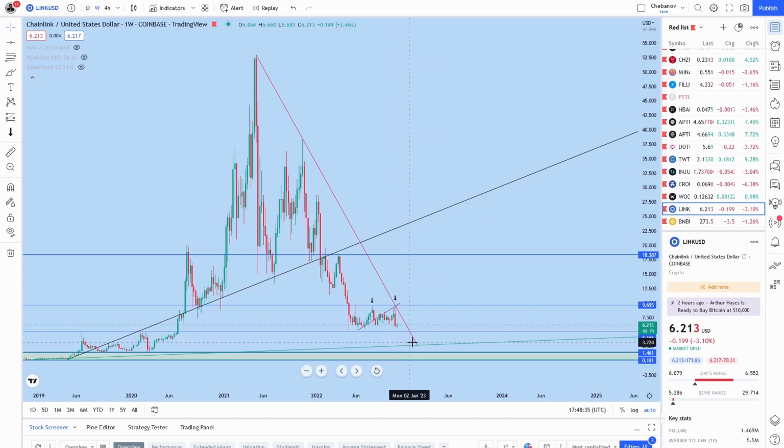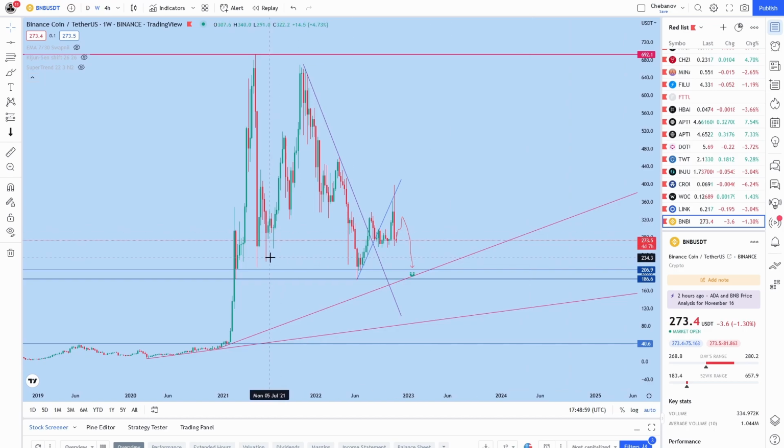telling me that we are going lower. This global trend line is going to be my indicator where to enter. So definitely I think it is too early to buy Chainlink at the moment yet. So let's look at the BNB. A lot of people got very excited about how BNB is stable at the moment, but I don't think it is so clear right now.